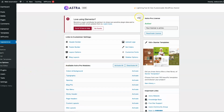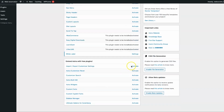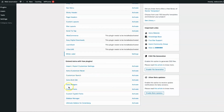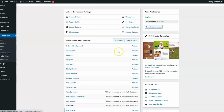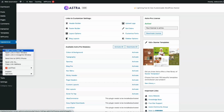The first thing you'll see is a lot of these say activate. If you're on the Pro license, you'll have all of the options to use these. If you're on the free theme, you have some things you can use for free down the bottom, things like the Customizer reset. You've also got different widgets you can use, a sidebar manager, all of that sort of good stuff. But if you're on the Pro version, you can also use all of these Pro modules. I'll show you basically what it does, and to do that, I'm also going to open up the Customizer tab and show you the differences when you start to turn on these different plugins.